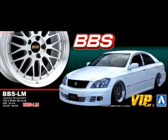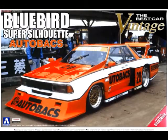Another January reissue is this Nissan Bluebird Super Silhouette Auto Box. Best Car Vintage, motorized chassis, rivets, wheels, battery box, screws, the whole shebang. It does give you a little insight into the styling of Japanese bazooka cars, does it not?